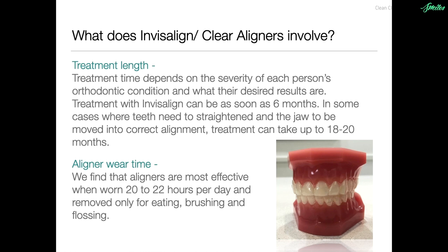So let's talk about treatment length. Treatment lengths generally vary. A very simple case could be 6 months, whereas when we need to change bites or midlines or make the best possible result, it could be 12 to 18 months. When it's an extraction case with severe crowding, this could take up to 2 to 3 years. So it really varies based on your photographs you've submitted to us.